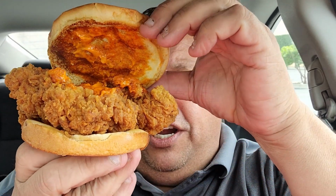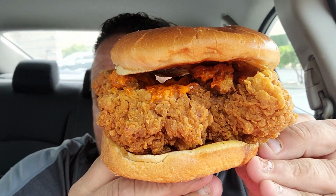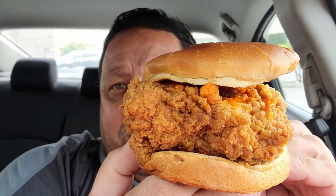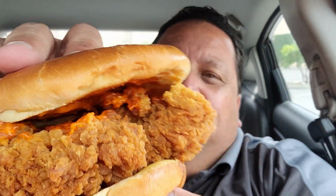Just that alone is awesome. So now, let's get to the nitty-gritty and try this new Buffalo Ranch chicken sandwich from Popeyes. So you see all the Buffalo Ranch on here. Let me get a close-up on it. This thing's heavy. You can actually work out with this thing. Look at that. So let's give it a shot today. Got a little pickle and more stuff on the bottom here. So yeah, this is Popeyes' new Buffalo Ranch chicken sandwich.